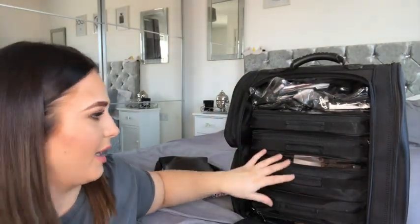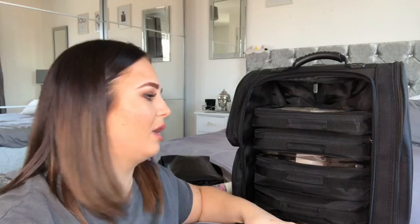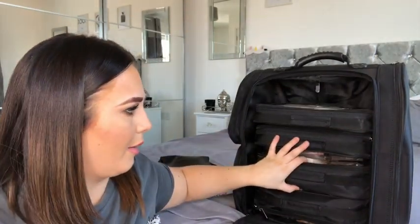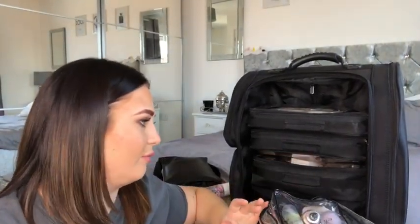So with this bag come these middle compartments. I'll take these ones out quickly. These come with the bag. This is one of the main reasons I bought this bag, that I liked the little clear compartments that come with it. It's easier to get your makeup out and easier to work from. And I liked it because obviously it has wheels. I put these two in extra because I have so much makeup that not all of these bags fitted everything in, and you'll see why.